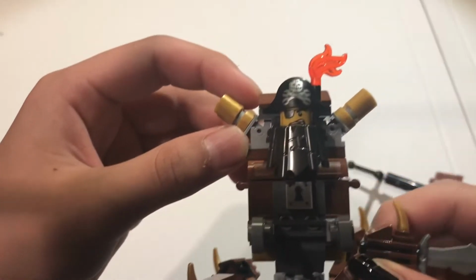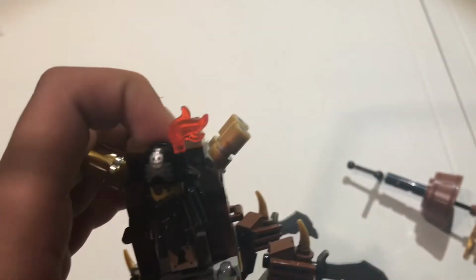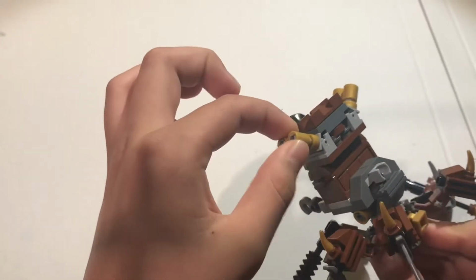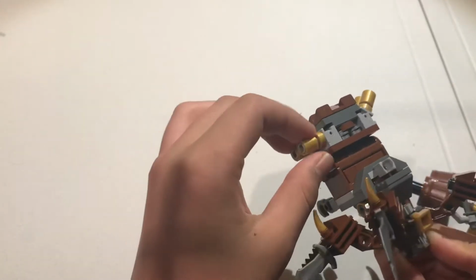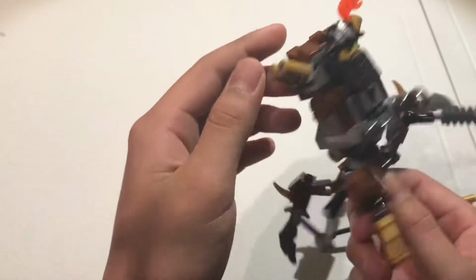Here is MetalBeard, nice face. He only has a one-sided face. It would have been cool if he had 2, but it's a bit fidgety to move all the stuff. His pirate hat has a very nice print on it. His MetalBeard is actually a unique piece, and it looks pretty cool. Here are some exhaust pipes, which look really cool with that Technic thing in the middle, and you can turn them and move them a little bit. There's some weird detailing on the top here. I don't really understand that, but I guess it's fine.